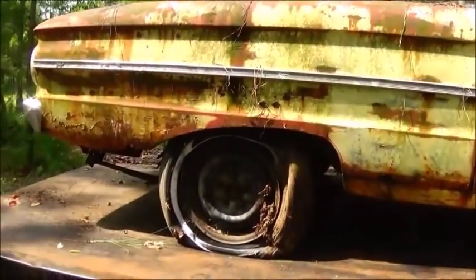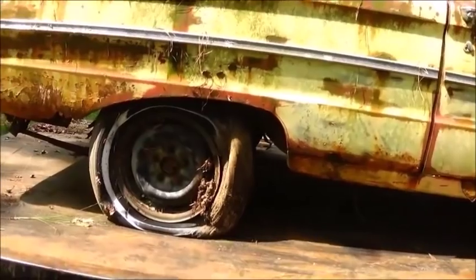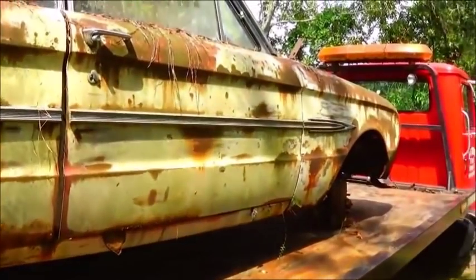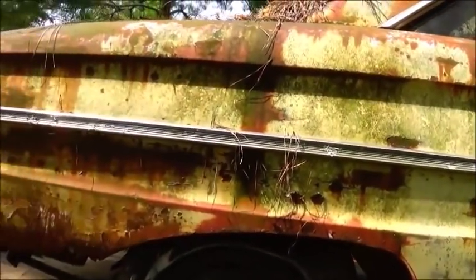Looks pretty neat though. I don't know if I like it rear back or not, but we'll see what they done. Maybe they changed the springs. But all right, let me get this thing home and we'll get the other one out. I've got to get her strapped down first. Show you more.